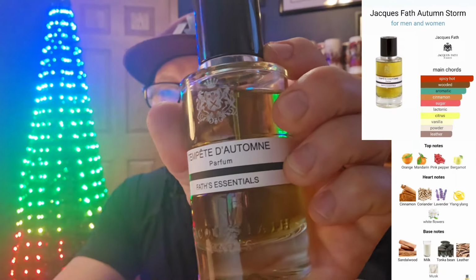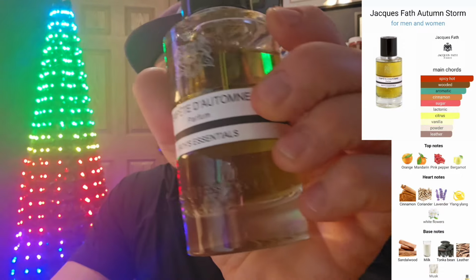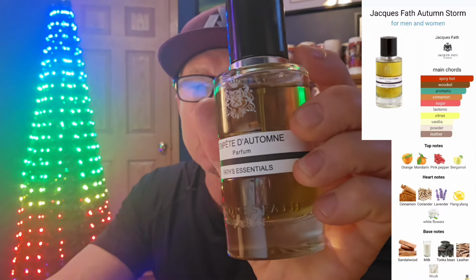Tempête d'Automne is spiced sweet fruit and cinnamon over like a milky sandalwood. Just smells like autumn. This is fall in a bottle right here. As soon as I smelled this, the first thing I thought of was, man, this is a perfect fall fragrance. I mean, this is almost the perfect fall fragrance. It's spicy, floral, sweet, woody, creamy. As it dries down, it gets really creamy.